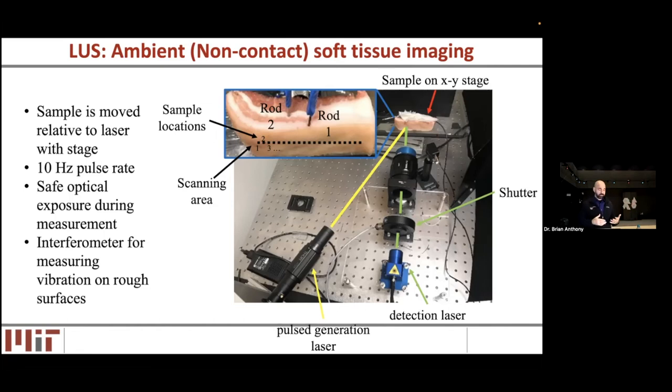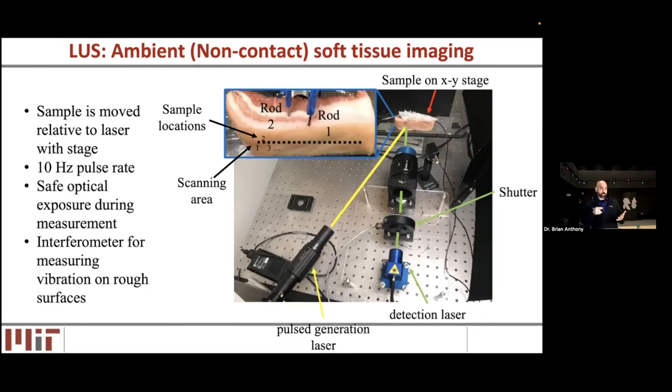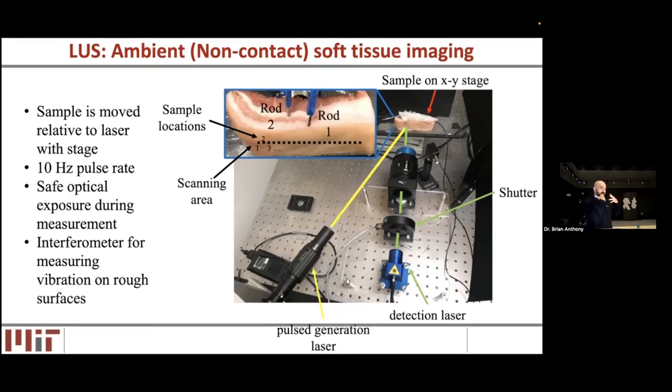At some other location, either at the same place where I imparted the energy or at a distance away, if I have another laser, a continuous wave laser, serving as an interferometer, measuring the deflections or the vibrations of the surface, I can, in a non-contact, ambient way, detect the motion of the surface that is resulting from sound propagating through it. So in this way, I can use two lasers. One that's a pulse laser to generate sound, another one, a continuous wave laser to detect sound. And that's been used for decades now in non-destructive testing.